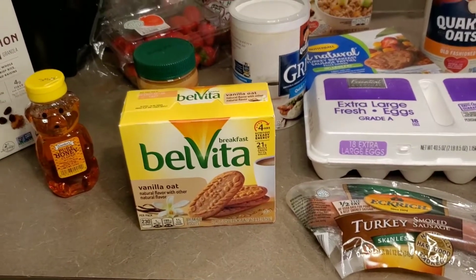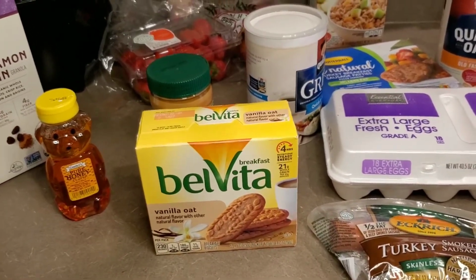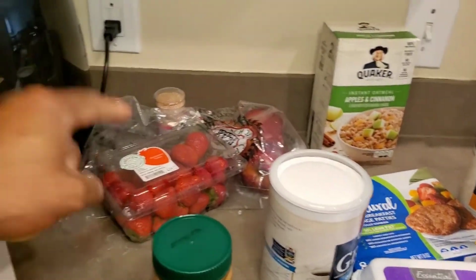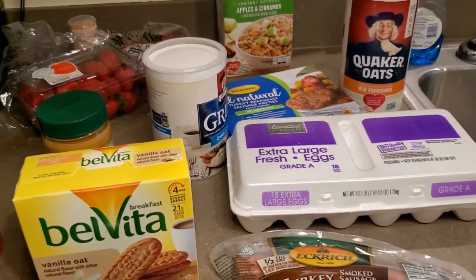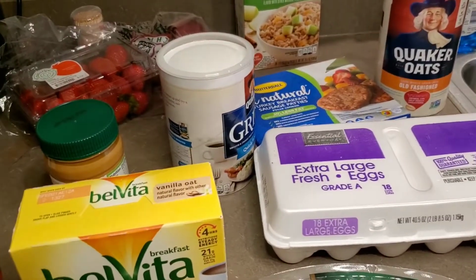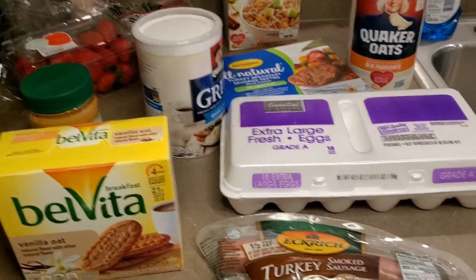So that's where people get the idea like you can't have carbohydrates. Apples are carbohydrates. Strawberries have carbohydrates in it. So natural foods have carbohydrates in it. So pay attention to what else you're putting in, and you can kind of limit those extra factors.